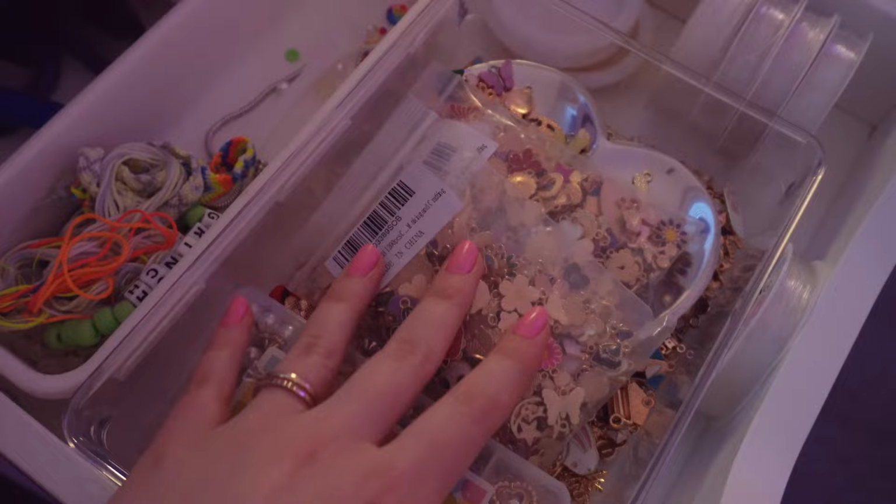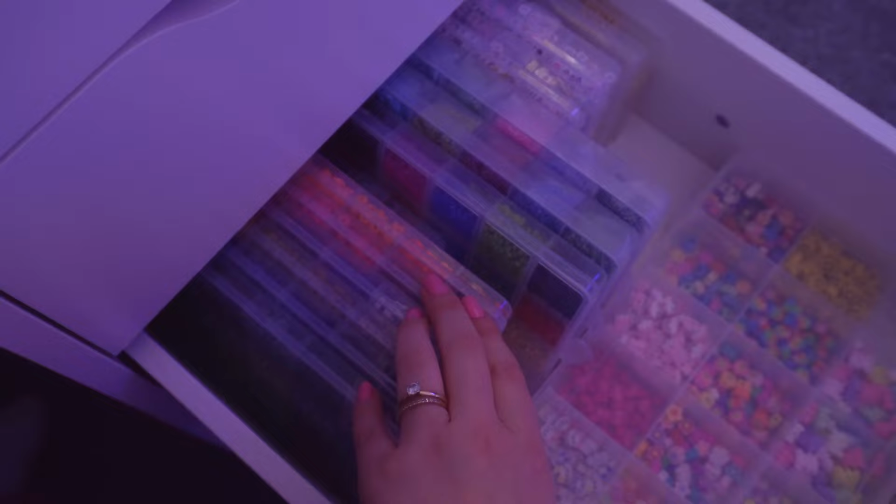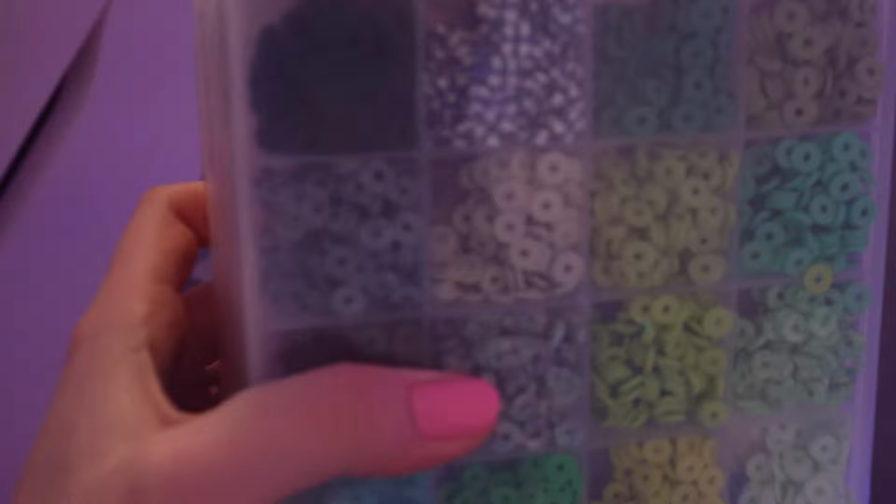These are all of my charms. But we are going to need some beads. And I saw some girl on TikTok store her beads in her Alex drawer like this, and I loved it. So we're gonna use my favorite palette. And this is just a bunch of beads that I found on Amazon, and I had an extra container and put them in here. We're also gonna be using some clay beads, which I found on Amazon, and they have literally every color you could even imagine.